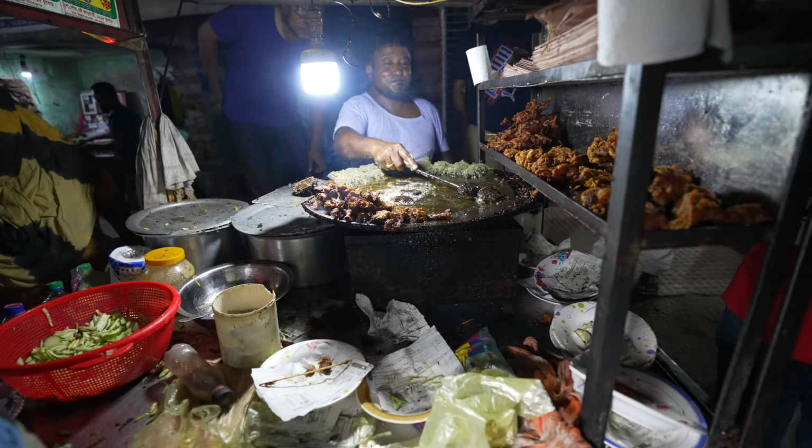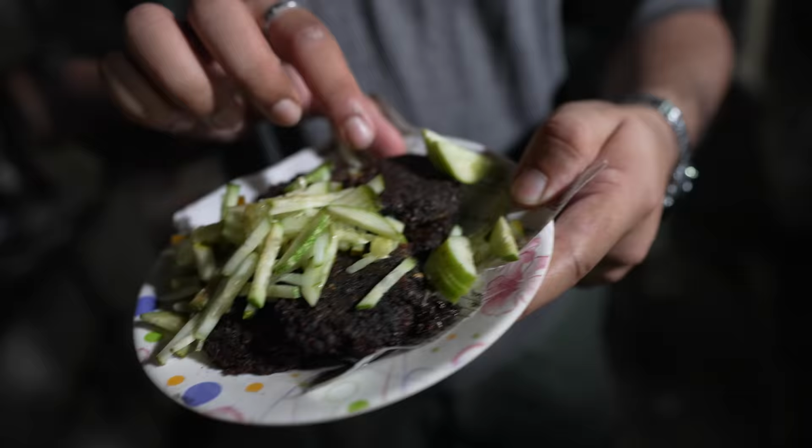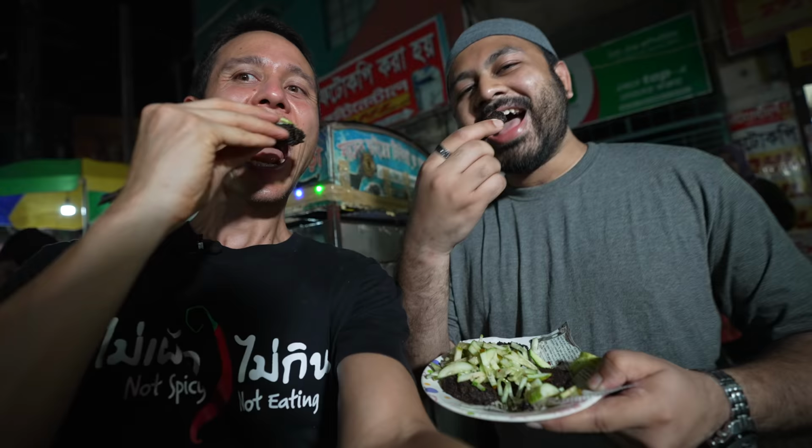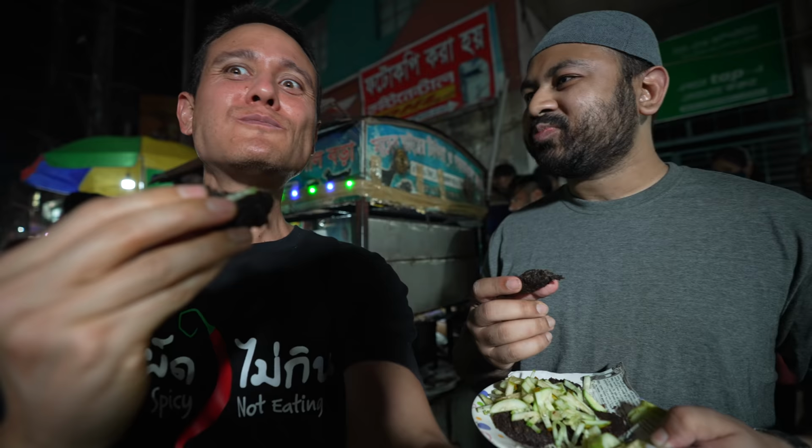Deep frying, shallow frying those pakoras until just like green brown and crispy. Man, it smells good. They're like little sliders, like little slider patties. And they just top it with cucumber and that's it, right? Awesome, right? Crispy on the outside and still juicy on the inside.